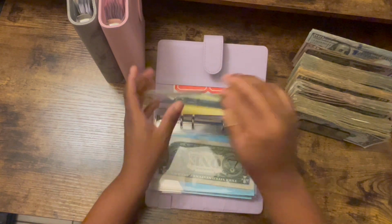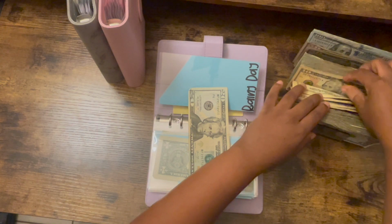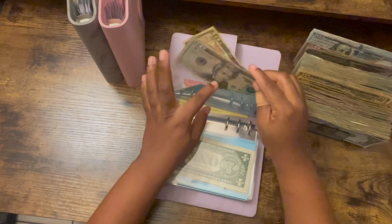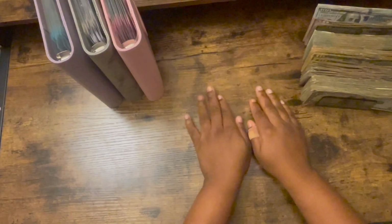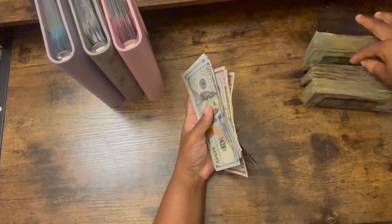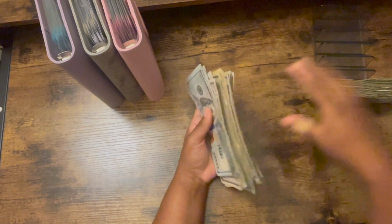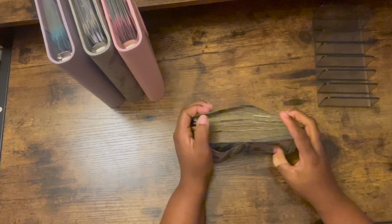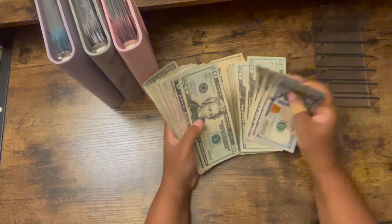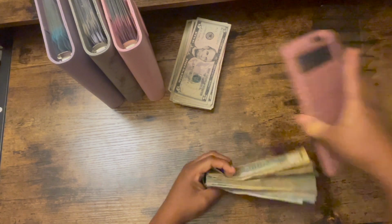And then lastly is rainy day, which we can swap this out for a 10. For 30. Alright, so now that I got my dog under control, we're gonna count all of the cash. And it should be $2,508. We're gonna break this up because I already know I'm gonna mess this up. And we're actually gonna use a calculator.